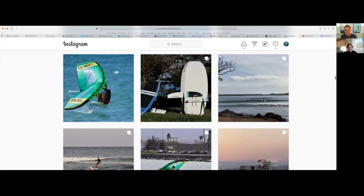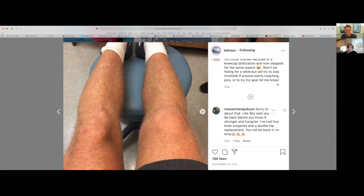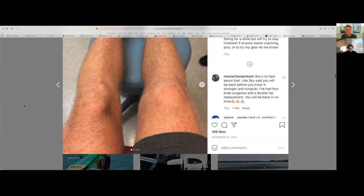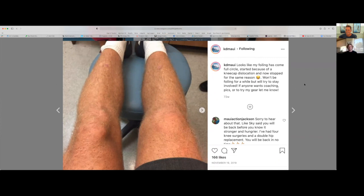So was this from your knee, when you had your knee surgery? Ooh, when did I have my knee surgery? Yeah. That's right after I injured it. Sorry. So I've done that a few times. I originally did it surfing, just went out for a top turn and busted my knee. I was out for a few weeks.